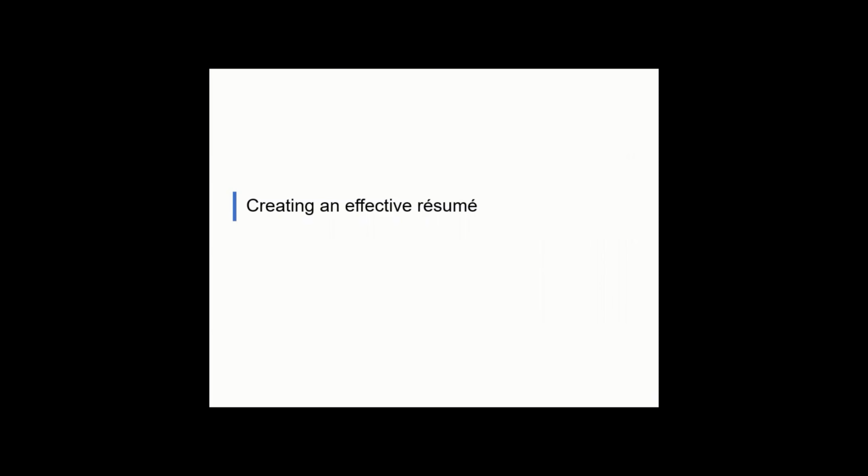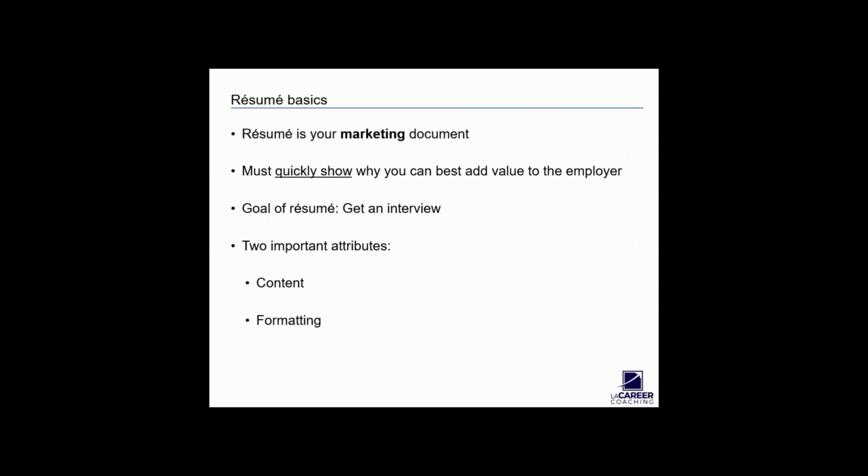So the first part is about creating an effective resume. And some resume basics. The resume is your marketing document. If you think about the job search process, it's a sales process, and your resume is your key marketing document. And in that document, you have to quickly show to the reader why you are the best person for that particular position. The goal of the resume is to get an interview, so then you can communicate directly to the company why you are the best fit for that position. And two important attributes about the resume: one is content, and the second is formatting.